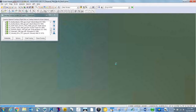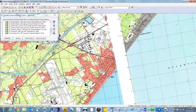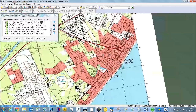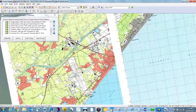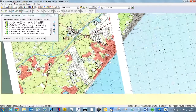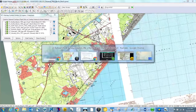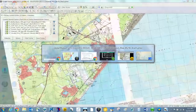Here's Myrtle Beach right there. Every time I zoom in, you can see Myrtle Beach, then it gets covered over by the adjoining map. So let's go down here and do that survey in this coordinate system. That's the first thing I did. Then I went ahead and imported these maps into the software I use quite a bit. That's right here.